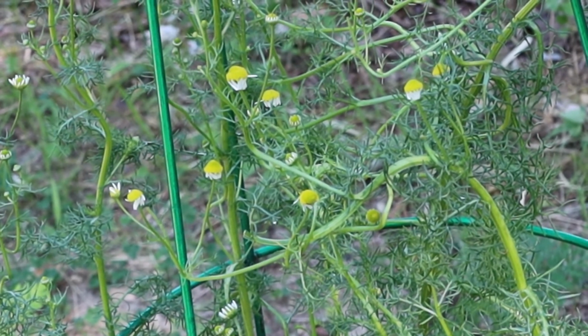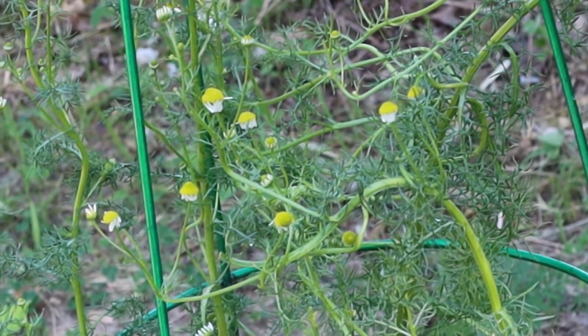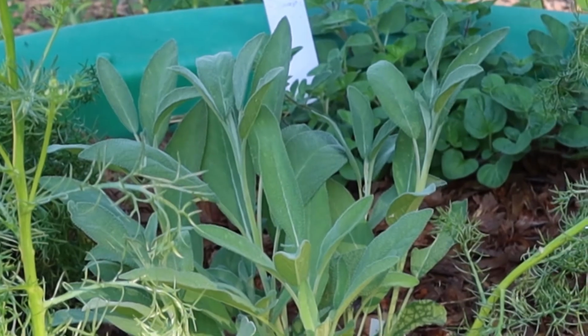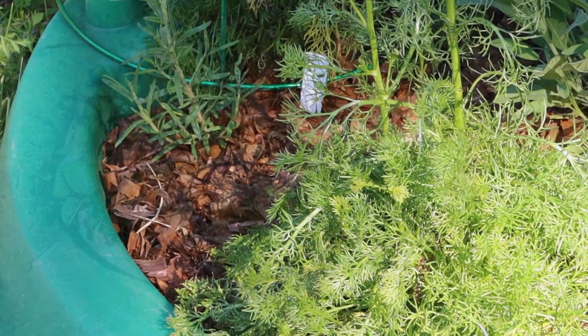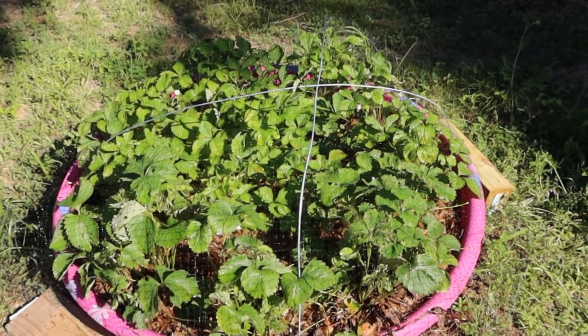I have been pulling them as they flower. The more you pick, the more flowers you'll get, and I'm drying them for chamomile tea. Sage is doing well. You can see the oregano in the background there. Thyme and rosemary. The strawberries have pretty well petered off at this point.